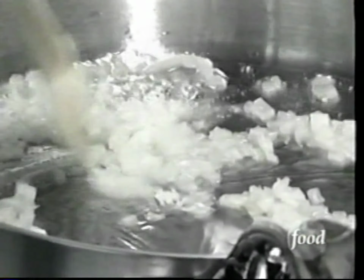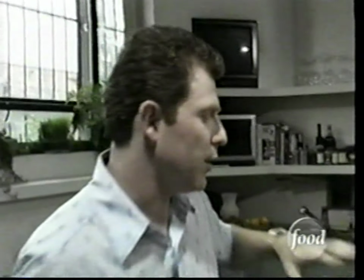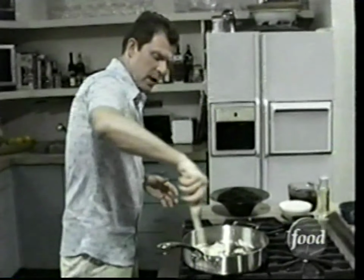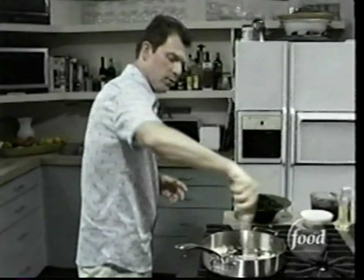Okay, we're gonna sweat them, meaning we're gonna saute without color. We don't want them to get brown. We just want all the natural oils and juices to come out of the onions, kind of take the rawness out of them a little bit, and then we're gonna add the rice, and we're gonna make sure that every kernel of the rice is nice and wet and covered by the oil of the onions. And that will help achieve a nice even cook on the rice.